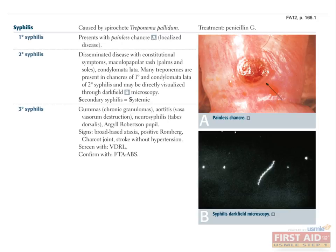Tertiary syphilis does not occur until decades later. It can present with gummas, which are granulomas of bone, skin, and viscera, aortitis, aortic insufficiency or ascending aortic aneurysm, neurosyphilis, tabes dorsalis, which is posterior column disease of the spinal cord, resulting in proprioceptive defects, paralysis, or meningitis, and Argyll-Robertson pupils, where pupils can accommodate but do not react to light.